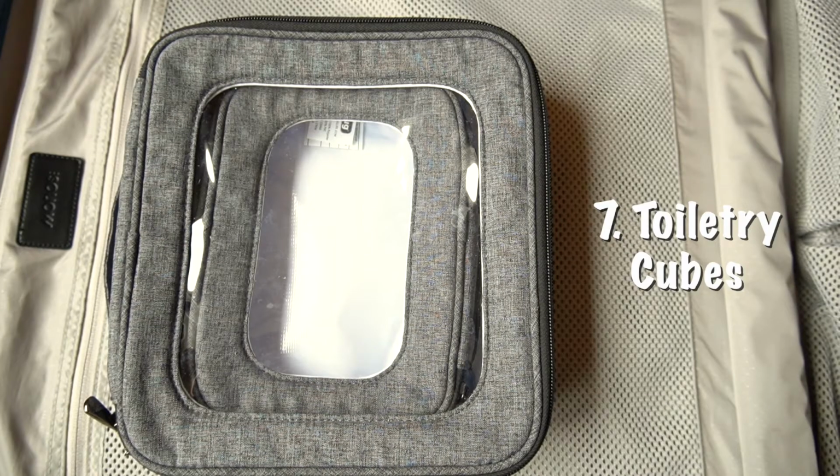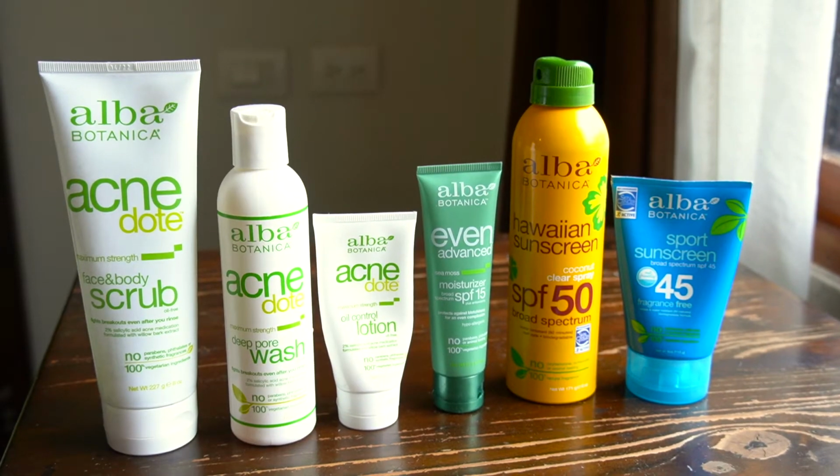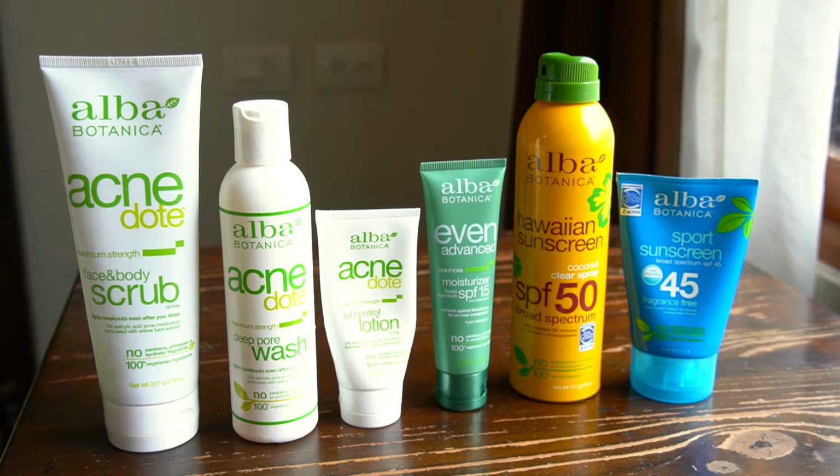Similar to the packing cubes for my clothes, we also have a toiletry packing cube set. It comes with 3 different sized bags, and inside they're lined with plastic. So we put all of our toiletries in here. We carry full-size shampoo and conditioner and body lotion and sunscreen and face wash and all of that, and these are great. We know because they're plastic lined that they're not going to leak all over our bags, and they help keep everything super organized.